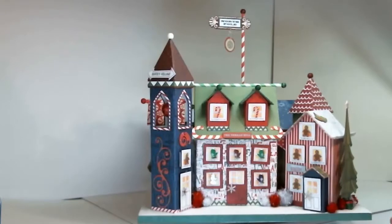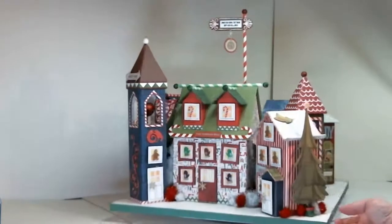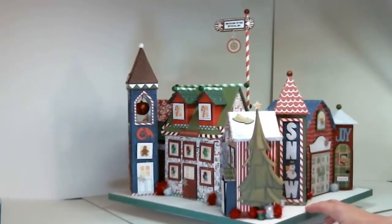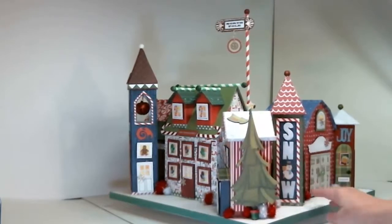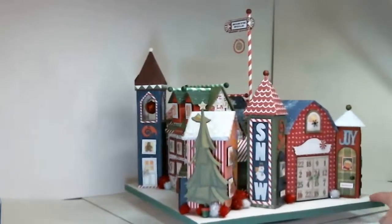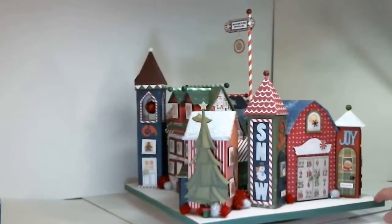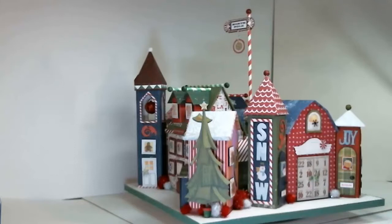As we turn around here and go to the next side, the chipboard cutouts had a nice big Christmas tree, so I added that in to the side here. And then as we come along to this side, let me back up here, we have this green tower that has the Santa door on it that we'll see in a minute. The chipboard cutouts had the letters SNOW with a snowman for the O, which I thought was really cute. And so I made it into like a billboard.